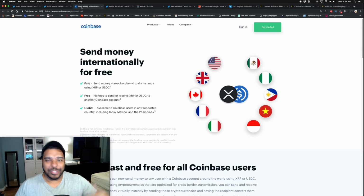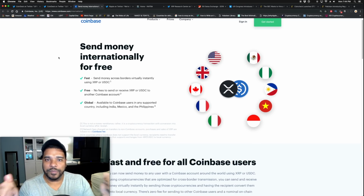So Coinbase is educating the public, allowing them to send money from one Coinbase account to the other. Very fast, right? Because we know XRP is a superior technology. It moves in seconds, cheaper to use. So it's faster and cheaper than Bitcoin, Ethereum, and Litecoin, and many other cryptos in the market.